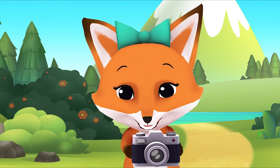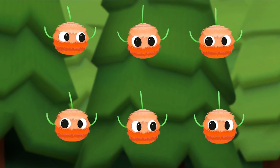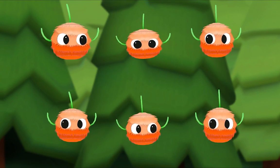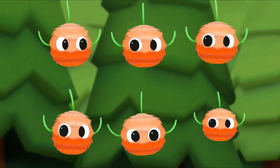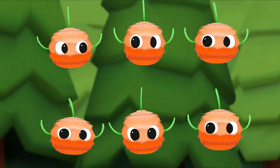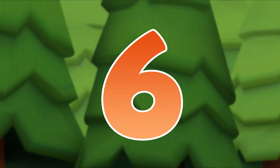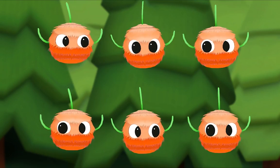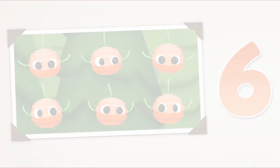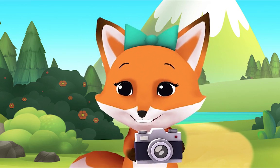Let's count wiggle bugs together. 6. There are 6 wiggle bugs. 1, 2, 3, 4, 5, 6. How many wiggle bugs in all? 6. That's right. Let's take their pictures. Say cheese! Thank you for helping me take that picture.